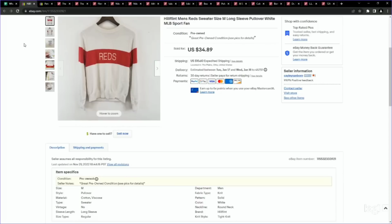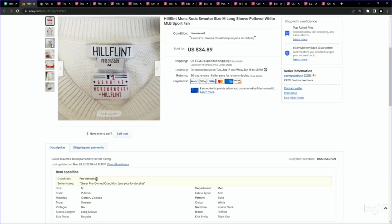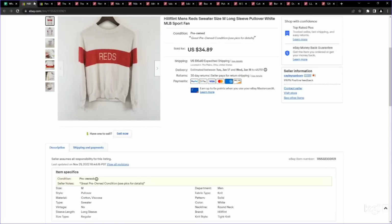So if you're somebody who doesn't normally pick up sportswear like me, just because you don't know much about it, this is a brand I'd say you could definitely look for. Obviously do your comps, but it seemed to be doing pretty good.